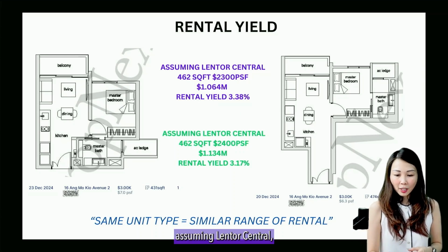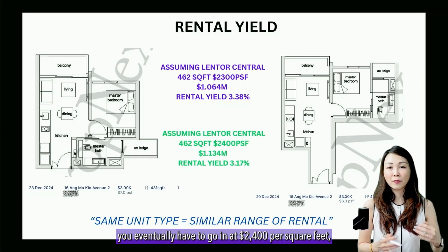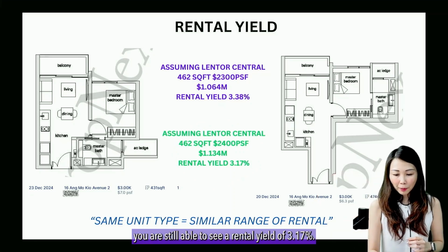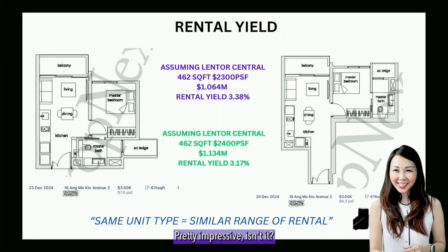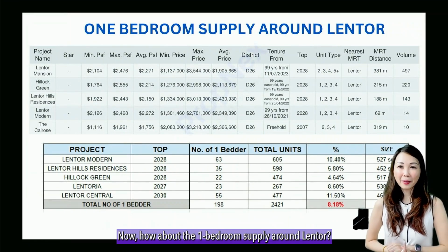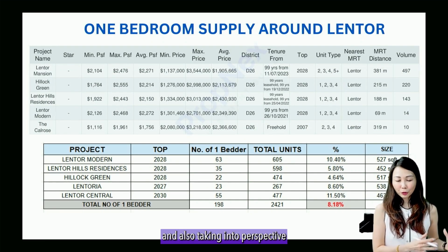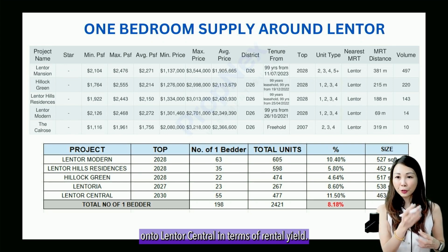And also, assuming Lentor Central, let's say you cannot get the 2,003 per square feet, you eventually have to go in at 2,004 per square feet. At also similar rent of 3,000, you are still able to see a rental yield of 3.17%. Pretty impressive, isn't it? Now, how about the one-bedroom supply around rental? Because what I have mentioned to you earlier is based on their rental records and also taking into perspective onto Lentor Central in terms of rental yield.